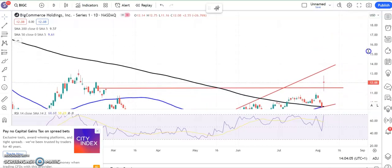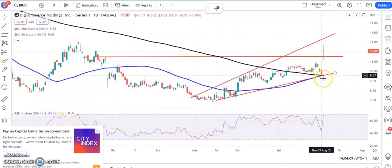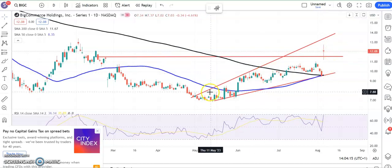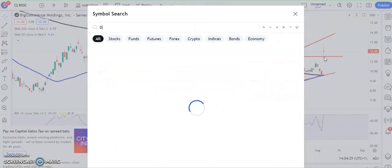This is set on the basis of the gap down that we had earlier last week, and then obviously the gap higher. So anybody who was short of that stock would be in a certain degree of pain at the moment. Broadening triangle recovery here, heading towards the $14 mark, hopefully by the end of this month or much sooner. Old resistance on the way down around $11.50. It's above $11.50, looking for $14 on BigCommerce.